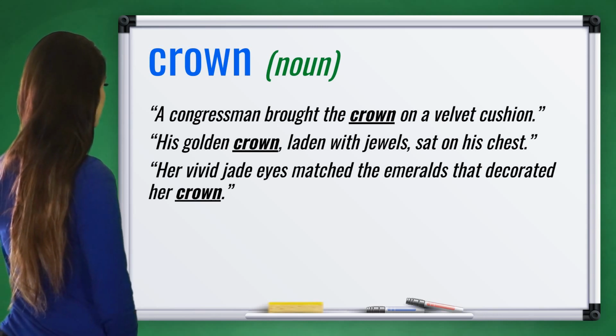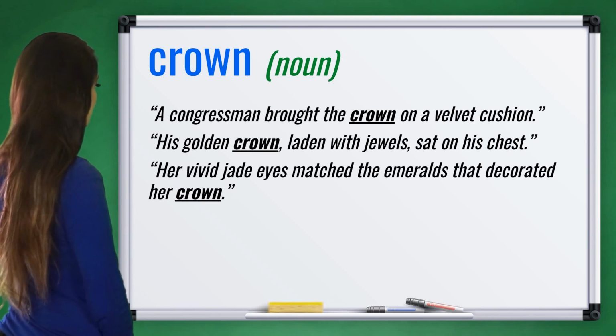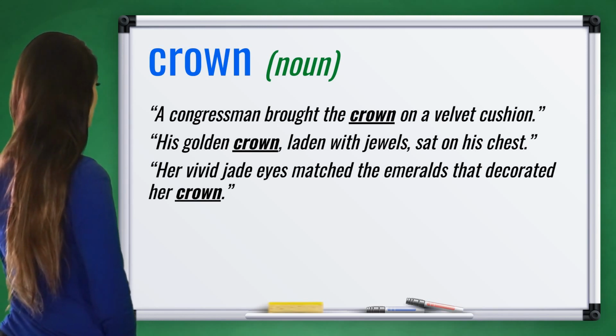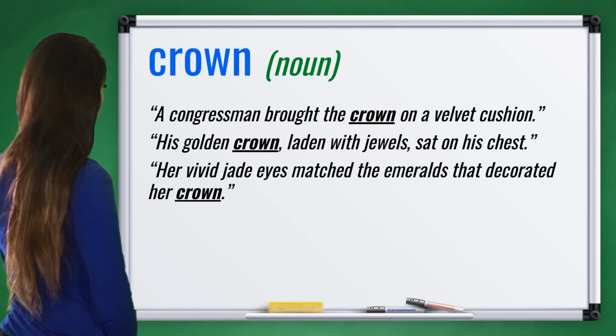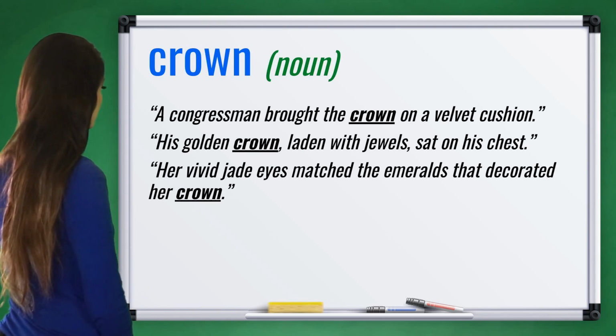The third exempli. Her vivid jade eyes matched the emeralds that decorated her crown. Now, repeat after me. Her vivid jade eyes matched the emeralds that decorated her crown.